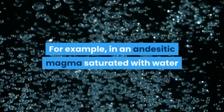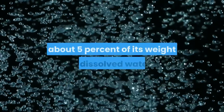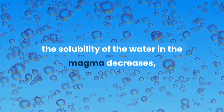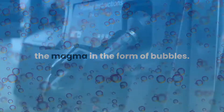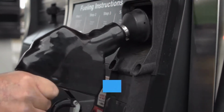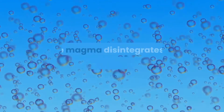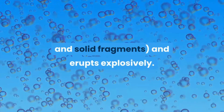For example, in an andesitic magma saturated with water and 6 kilometers below the surface, about 5% of its weight is dissolved water. As this magma moves toward the surface, the solubility of the water in the magma decreases, and so the excess water separates from the magma in the form of bubbles. As the magma moves closer to the surface, more and more water exsolves from the magma, thereby increasing the gas-magma ratio in the conduit. When the volume of bubbles reaches about 75%, the magma disintegrates to pyroclasts, partially molten and solid fragments, and erupts explosively.